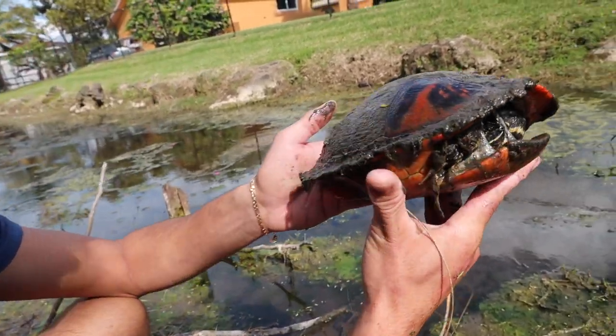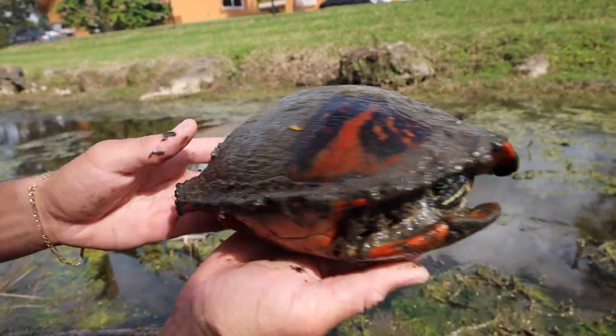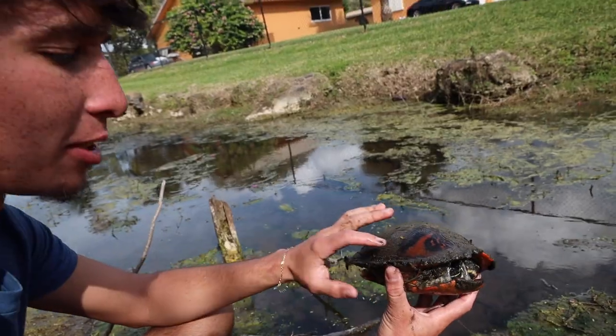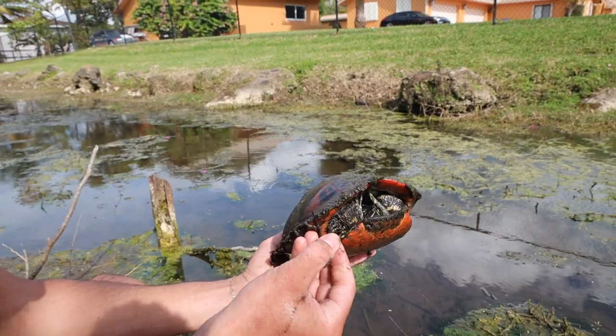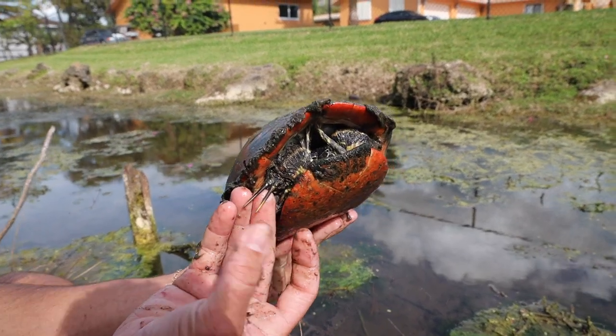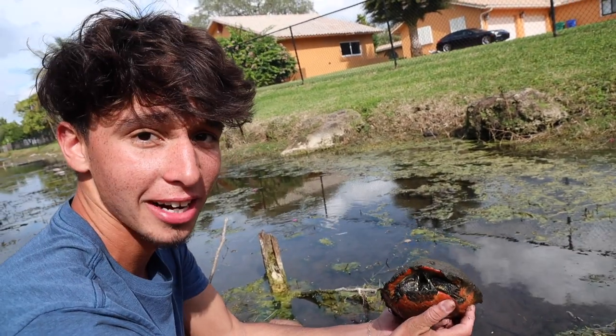Show him off to me. Check that guy out. He's full of mud, as you can see. You could actually buy these guys at your local pet stores. And as you can see, their nails get extremely long, guys. Check that out. It's almost an inch and a half long. But yeah, we're gonna get them out to the deeper water right now and get right back to it.